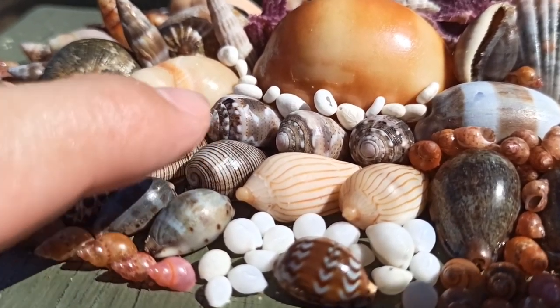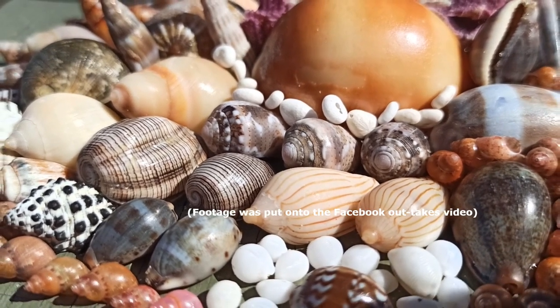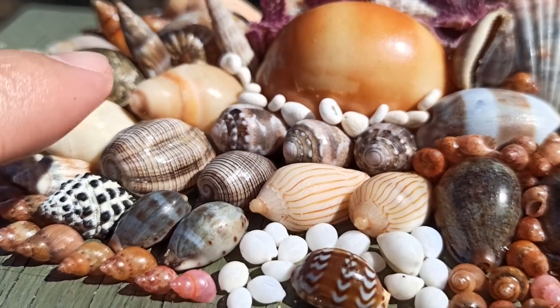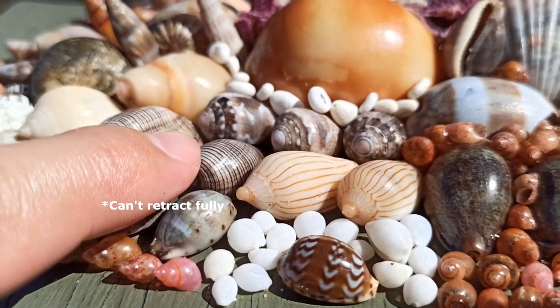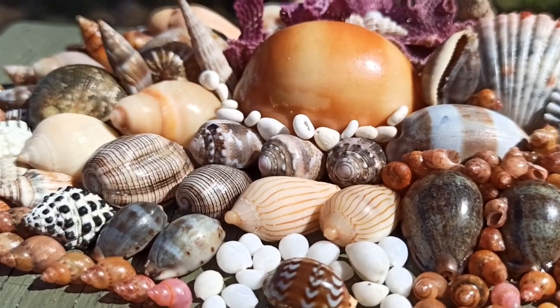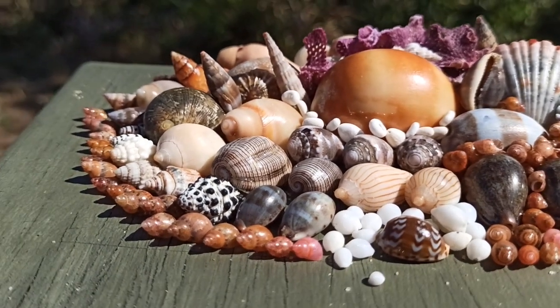This second one, excuse me if I don't pick it up. I don't know if I'm going to show the footage of it because I picked it up high on the wrack line and it still had some fleshy bits inside of it. Poor snail can't actually retract into their shells for these paper bubbles. So yes, I'm going to need some creative thinking to work the fleshy bits out of that. But I didn't want to show it.